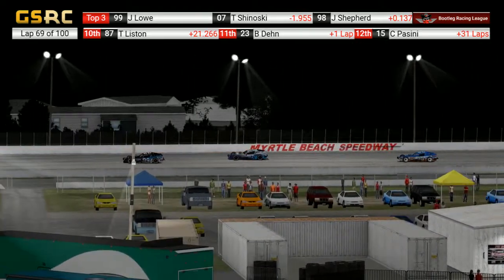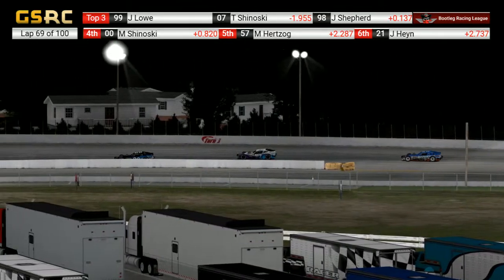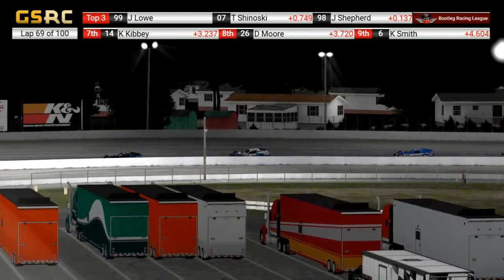And would have liked to see them run a little bit better, but they get another chance next week at Martinsville, where that big grandfather clock will be at stake.